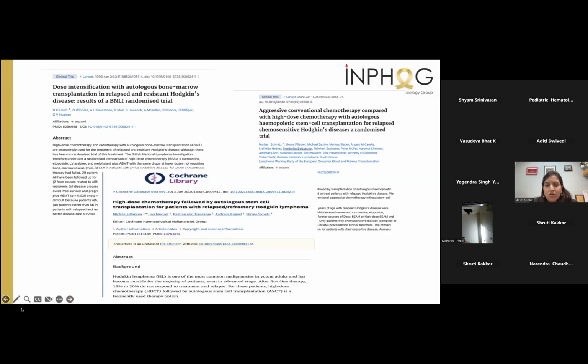relapsed Hodgkin lymphoma. For a long time, transplant has been considered the standard of care, really based on these 2 studies which were done over 25 years ago. There were hardly any children, a few adolescents, of course, but the study concluded that for young adults and adults, consolidating relapsed Hodgkin lymphoma patients with autologous stem cell transplant gave significant advantage, and it came to be known as the standard of care.